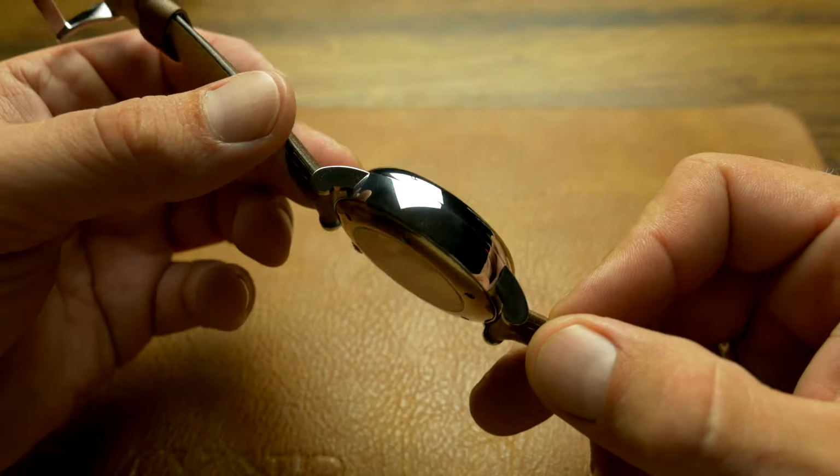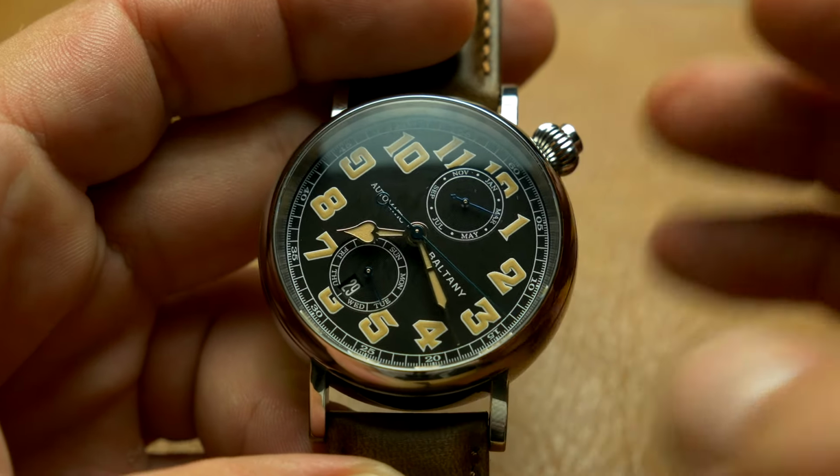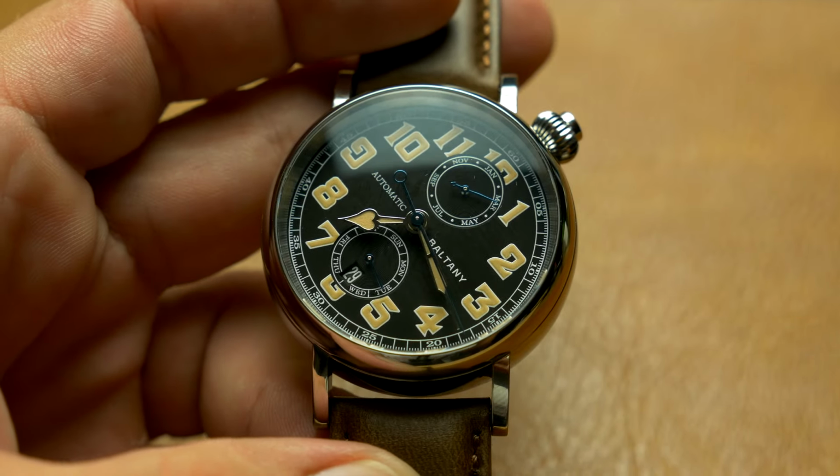Turning it the other way, it's going to change the day of the week, which is this needle at 6 o'clock, as you can see. And then pulling it all the way is going to stop the seconds hand so you can set the time. Push the crown back in, and now you can use the pusher corrector for the month. So if you press it, as you can see, it moves by 1 month. So it makes the whole operation of the watch very intuitive, and I love that.